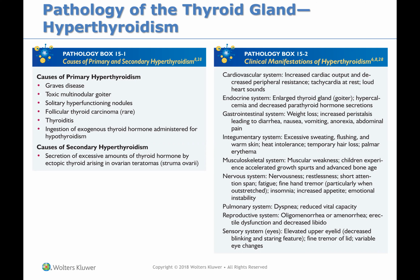So they could go the wrong way and prescribe too much, and it can cause hyperthyroidism. Causes of secondary hyperthyroidism would be secretion of excessive amounts of thyroid hormone by ectopic thyroid arising in ovarian teratomas. Oh, yes, you guys remember the dermoids, don't you? Those dermoids, they have teeth, they have hair, all this kind of stuff, but they also can have thyroid tissue. And so if there was excessive thyroid tissue within these teratomas, causing extra hormones going into the brain, that can cause hyperthyroidism.